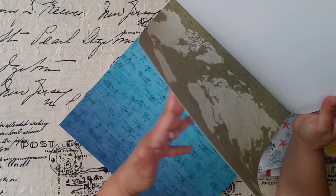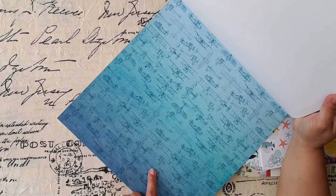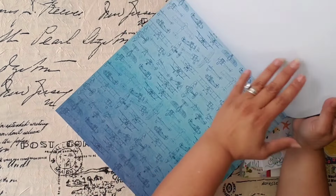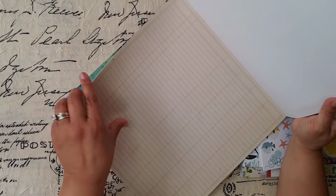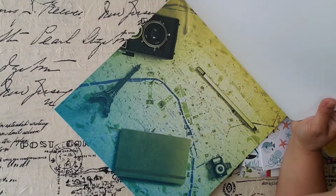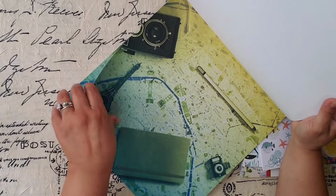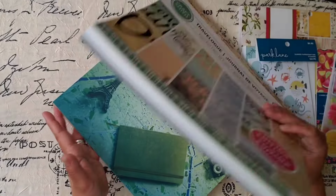This one's nice. Oh, ombre effect again with all these airplanes. Really, really nice. And then, oh, yes, definitely, I like this. This one's nice, but how would you use it? Just by cutting little sections, maybe, right? And that's the end of it.